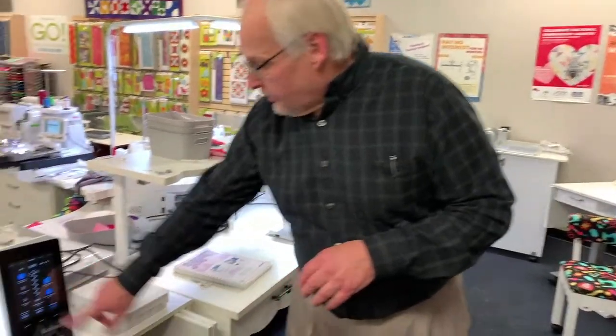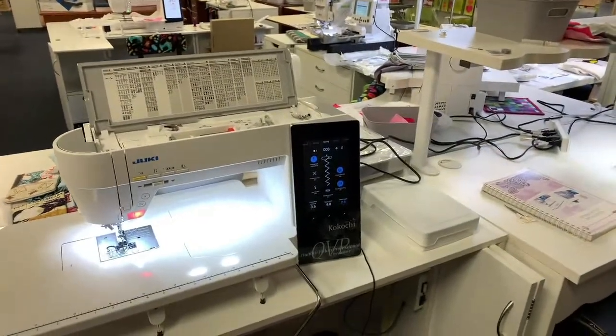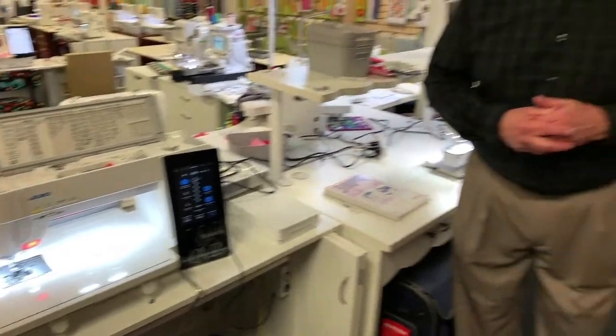Scissors, you can turn those on, Ron, so when you finish, it's going to cut the thread for you. Automatically? Automatically. Well, that's new. You hit the reverse, it takes the lock stitch and cuts the thread for you. Guess what I'm going to be sewing on next week?